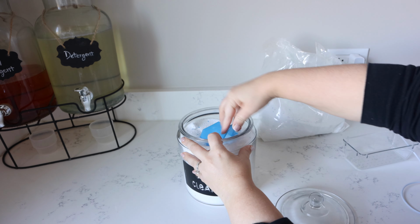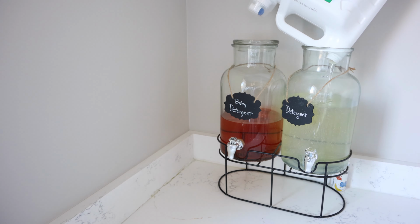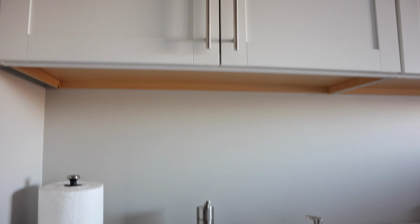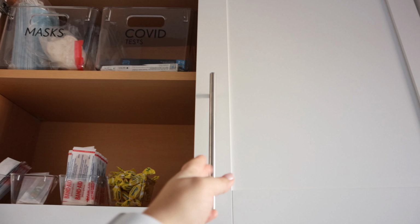And of course, as I was organizing everything, I used this as an opportunity to refill things like my OxyClean and my detergent. And after all those hours, we are done. I cannot believe it, but here is how everything came together.